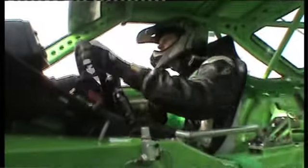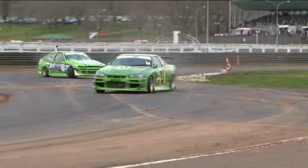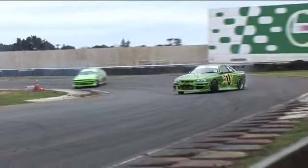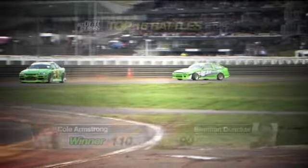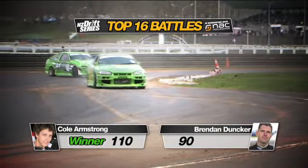Cole Armstrong taking the lead. Both cars avoiding the wet patch. Nice and wide through the sweeper. Still a bit of distance between Cole and Brendan. Coming through turn 2 and 3. Nice angle from Armstrong, a few yanks on the handbrake just to keep him on line. Nice big angle from Cole, and of course the gap there giving him the slight advantage, 110-90. Armstrong through to the top 8.